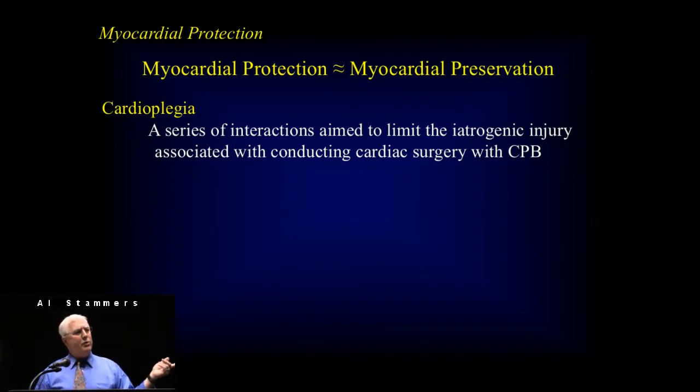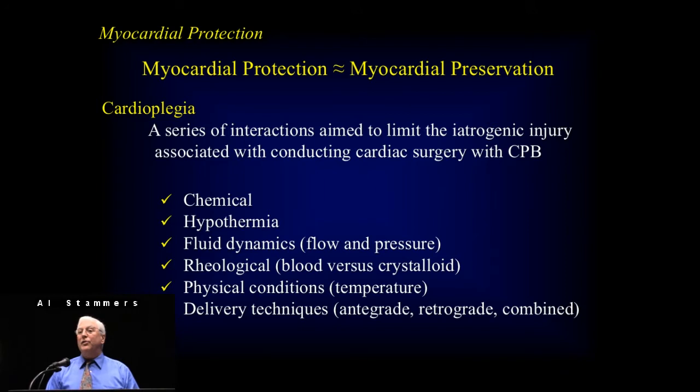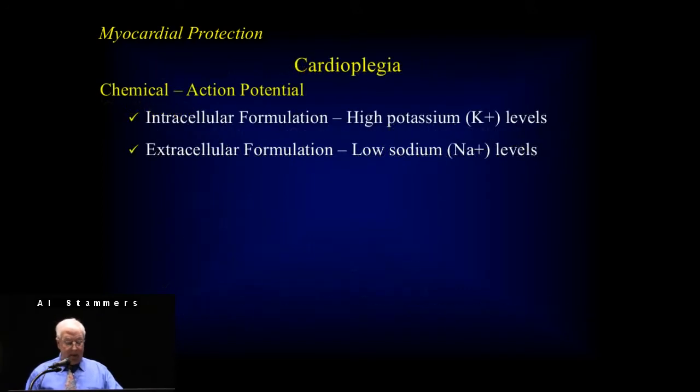Cardioplegia, the first time this was used in the literature was in 1955, and it's simply described as a series of interactions aimed to limit injury associated with the performance of those clinicians that are conducted during bypass. How do we preserve? What do we do to help the heart? Number of areas: chemical, hypothermia, rheological changes, hydraulics. These are all aspects of perfusion that are associated with the performance of cardioplegia that we all are very well aware of and that we perform daily.